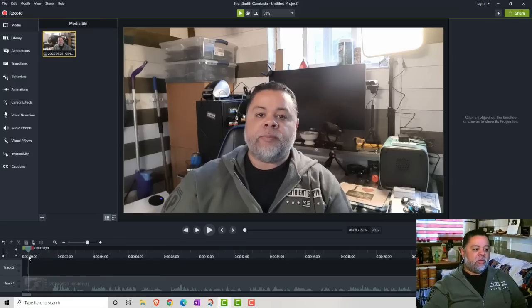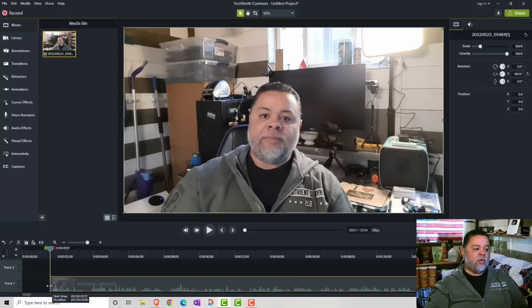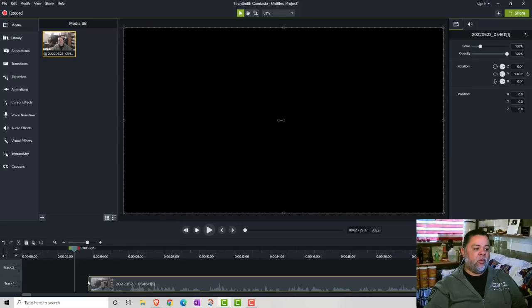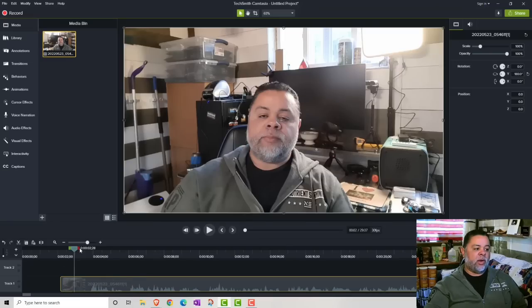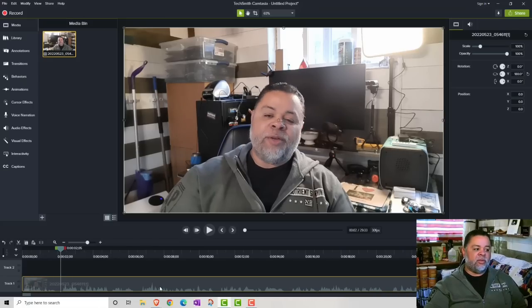One of the things that I like to do, so you can see right here, there's empty space right here. So you can actually go ahead and trim that empty space off like that, or you can trim it off another way. You can go like this. See, it just cuts it right off. It clips it right off. This is such an easy editing software.